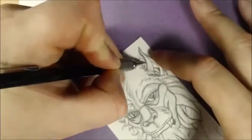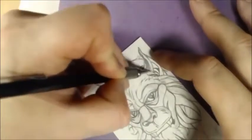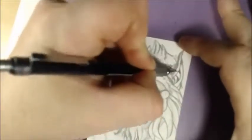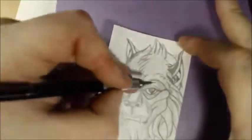Okay. And what I'm going to do is scratch in right here a nice ridge on that ear to make it just a little more formidable. There we go. Now, detail out that center ear.